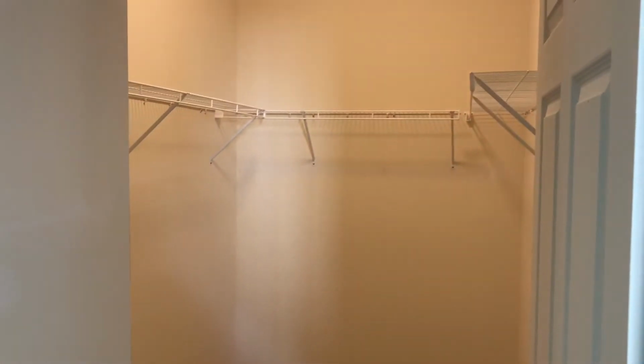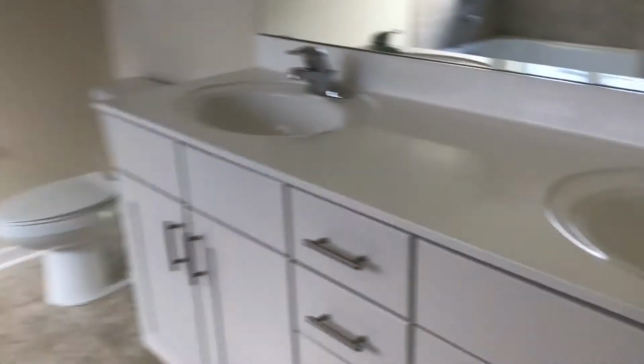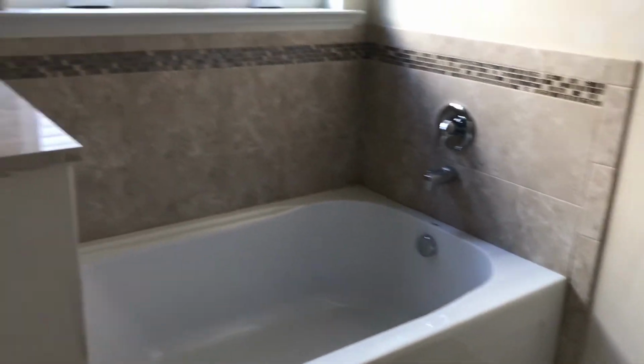Here's the owner's bedroom. We have two walk-in closets, this being the larger one here. Owner's bathroom, dual vanities, really nice tile floor here, soaking tub, and the seated shower.